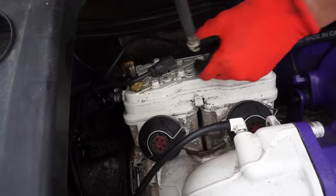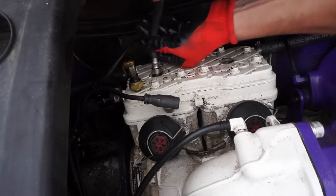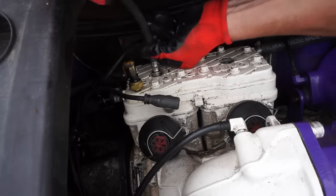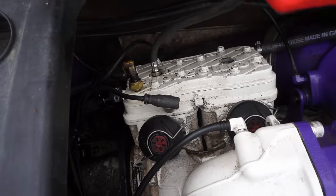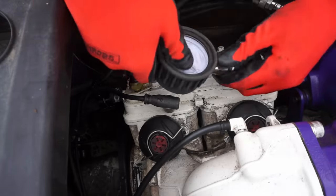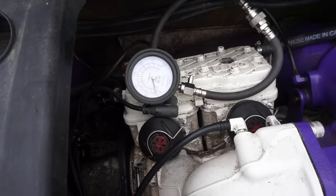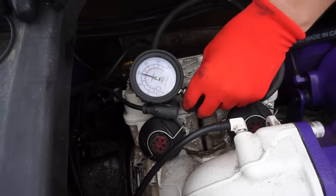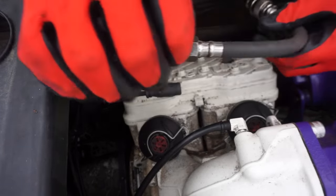Alright, let's see what the other one is at. So far, it's looking good. We've got spark. We've got compression on one cylinder. Let's see if our luck continues here. You guys check that out. Throttle open. About 150 on that one. Awesome. Well over 120.